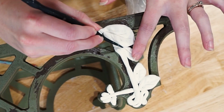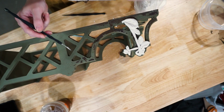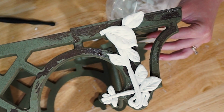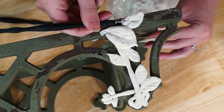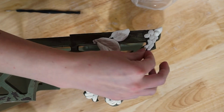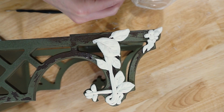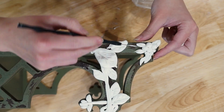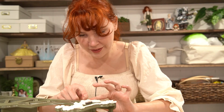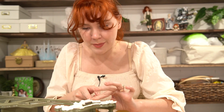I'm carving into a marshmallow. What do you think? Camera 2? We had some like berries maybe? Ooh. This is way funner than I thought it was gonna be, but also time consuming.